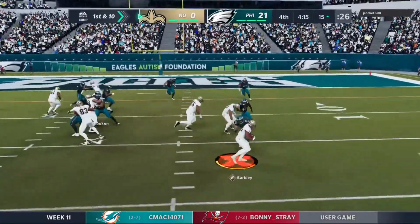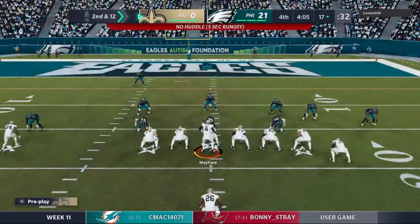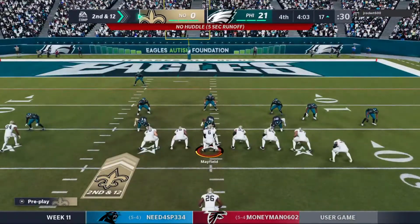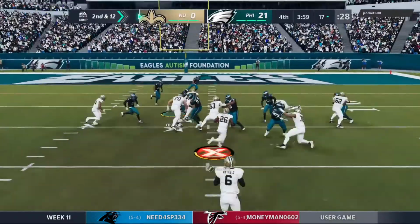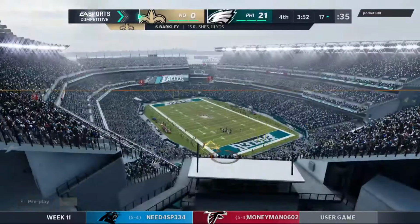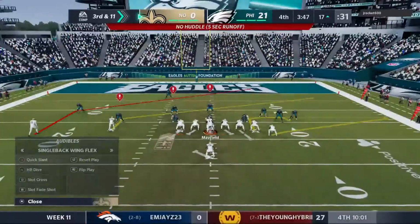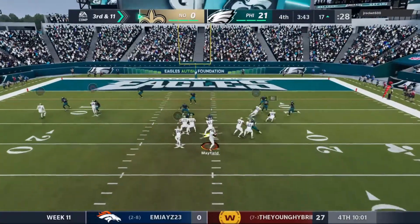They'll run on first down. Barkley, and maybe a measure of revenge there. He's had his way in this one, but this time they get him behind the line. 2 yards the loss, 2nd and 12. Again, it's Barkley. And for one of the few times here today, this run's not going to go anywhere. No gain that time, and it leaves him with 3rd and 11 coming up.